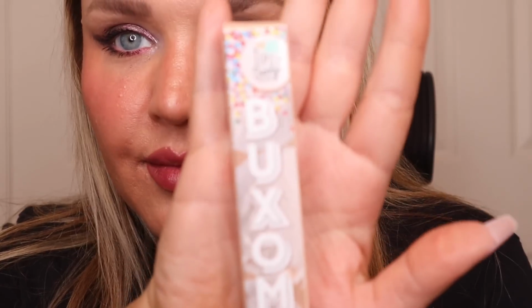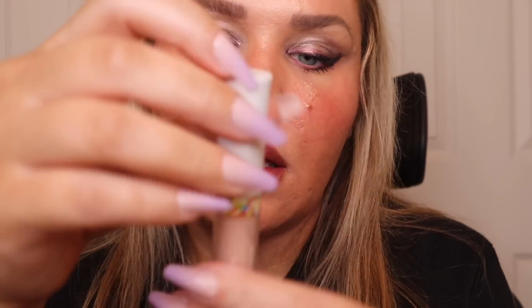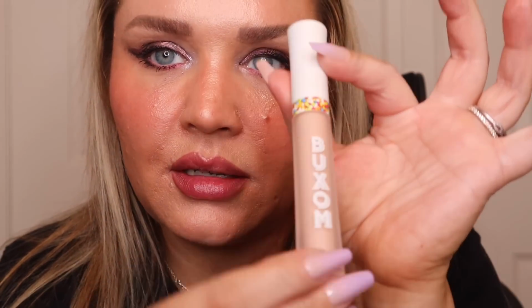All right, and then I wanted to show this Buxom. This is the new Tipsy Scoop Full-On Plumping Lip Cream. Look at the package it comes in. They came out with like a new ice cream type of line, and it's in this color. I got a pinker one, but I wanted to try this one right here. This one is called Vanilla Bean Bourbon. All of their stuff smells so good, like desserts. And this is literally just a lip cream, and it's very plumping, and it just feels so comfortable.